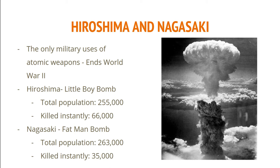So Hiroshima, we codenamed Little Boy, and it was dropped on the city of Hiroshima. Its total population was 255,000, and it instantly killed 66,000 people. And again, those instantaneous deaths are going to be the ones that are vaporized, massive amounts of radiation poisoning that leads to death. And that 24-hour period is kind of how we mark that, and that's 66,000 people deceased.